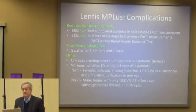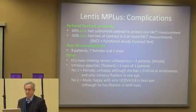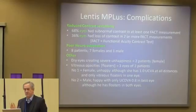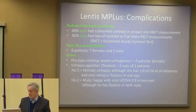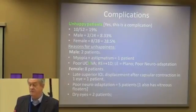Reduced contrast sensitivity. These lenses give reduction in contrast sensitivity across the board. I will not believe that you can put a multifocal lens in the eye, split the images, get more than one image and then not lose contrast. It's just not technically possible. Poor neuroadaptation, 8 patients had poor neuroadaptation, of which 7 were female. And then we had dry eyes causing complaints and floaters causing complaints. So sometimes patients have good vision but they're not happy.